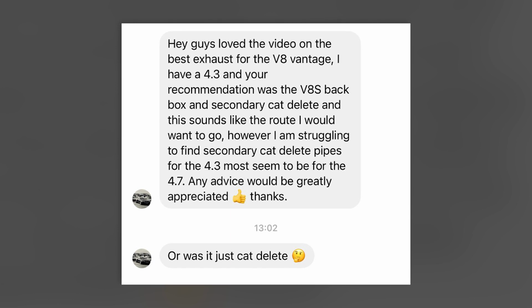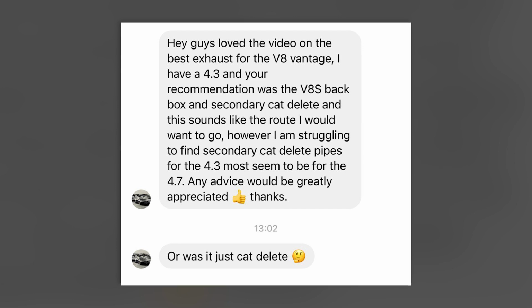And it says that I have a 4.3 and your recommendation was the V8 S back box and a secondary cat delete. This sounds like the route I would want to go, however I'm struggling to find secondary cat deletes for the 4.3. They seem to be just for the 4.7. So this is the slight confusion over the different hardware specs.